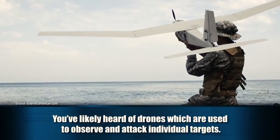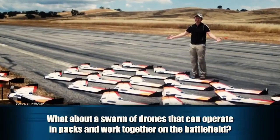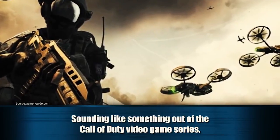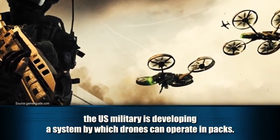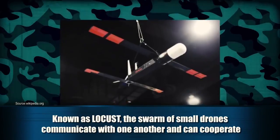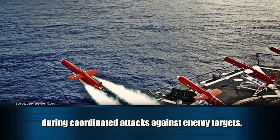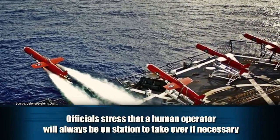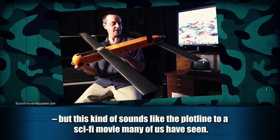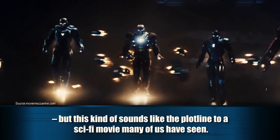Swarm. You've likely heard of drones which are used to observe and attack individual targets. What about a swarm of drones that can operate in packs and work together on the battlefield? Sounding like something out of the Call of Duty video game series, the US military is developing a system by which drones can operate in packs. Known as Locust, the swarm of small drones communicate with one another and can cooperate during coordinated attacks against enemy targets. Officials stress that a human operator will always be on station to take over if necessary. But this kind of sounds like the plotting of a sci-fi movie many of us have seen many times before.